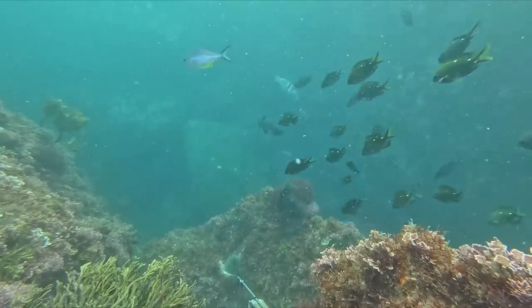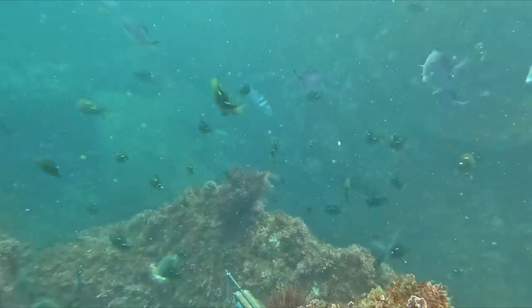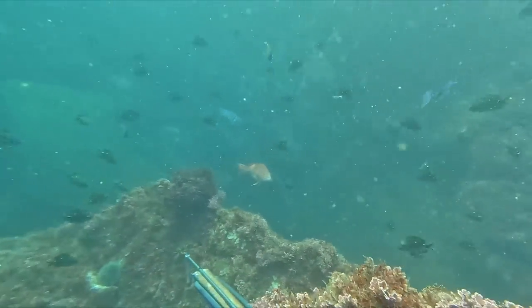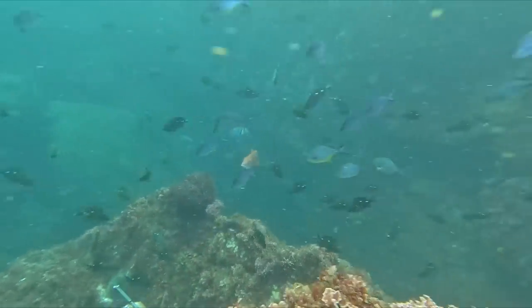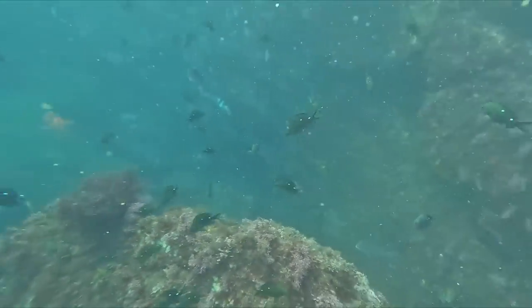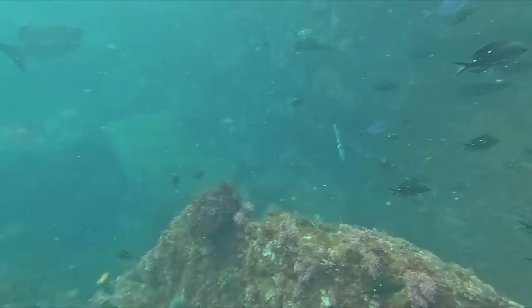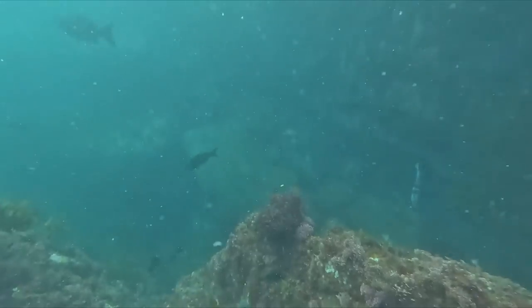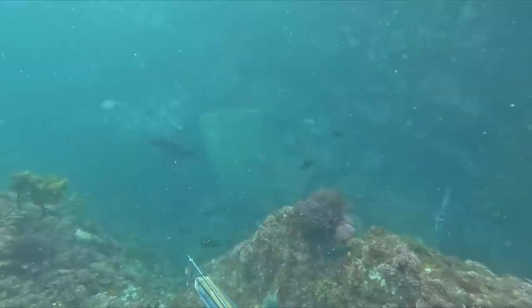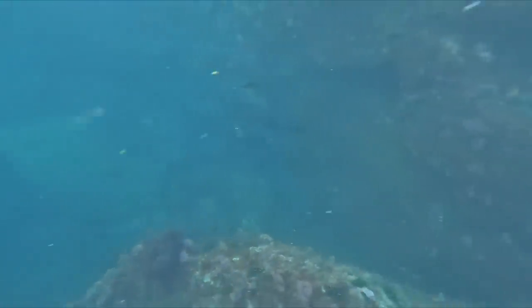I sit there and I watch it for a bit. I'm trying to work out how I'm going to get close to it without spooking it. And unfortunately, while I'm looking at it, it gets onto me and moves off. And so I spend just a bit more time looking, making sure there's not another fish there that I haven't seen. But unfortunately, there isn't, and I have to give up on it.